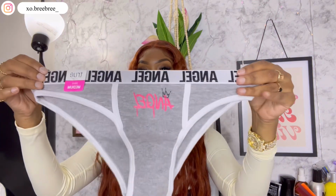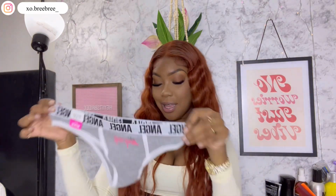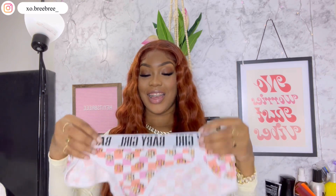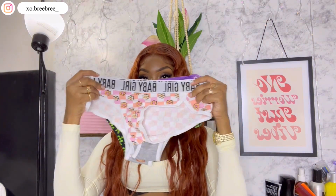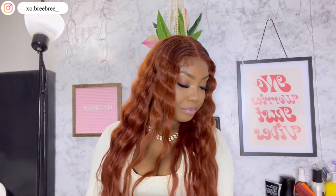This one says angel on it. So cute. I don't know why I didn't say Brie. Anyways, I got this one as well. And that's the 5 I got. So I got 5. So yes, I can't wait to wear these. I have to wash them, and I'll be wearing them.